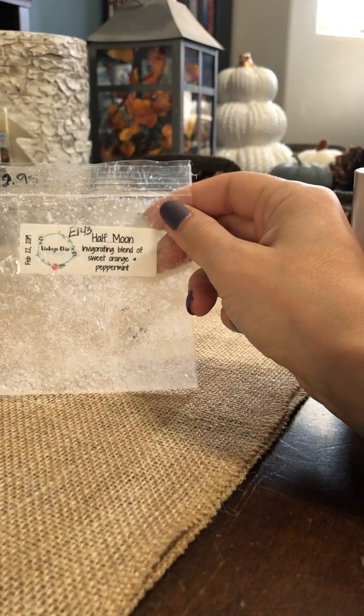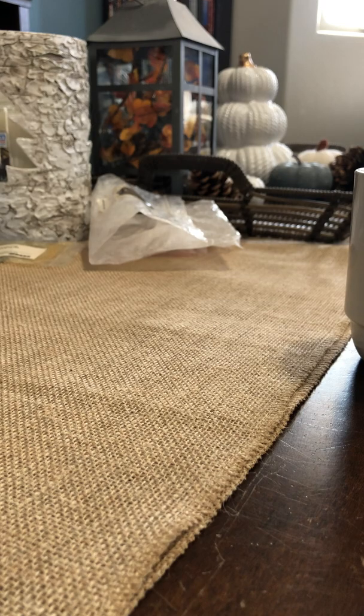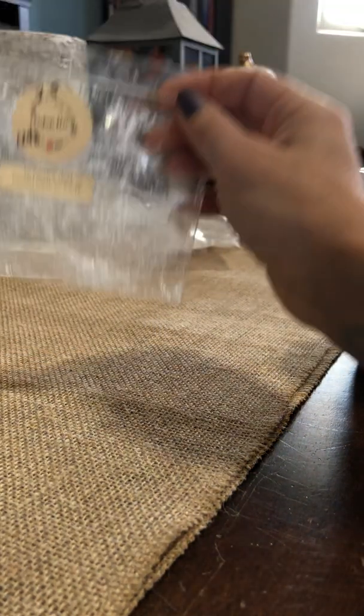Half Moon from Vintage Chic Scents. Invigorating blend of sweet orange and peppermint. This was a weird blend to me, but I tried it anyway. It was actually not that bad. I wouldn't repurchase it, but it wasn't as bad as I thought it was going to be. I love my peppermint, but I'm not a fan of orange, and I'm definitely not a fan of them together.